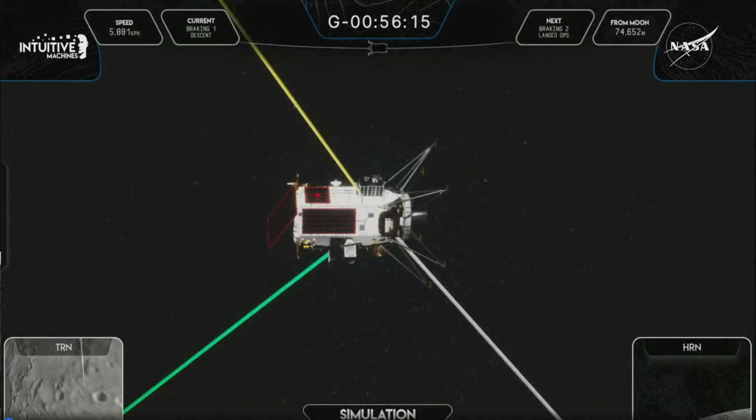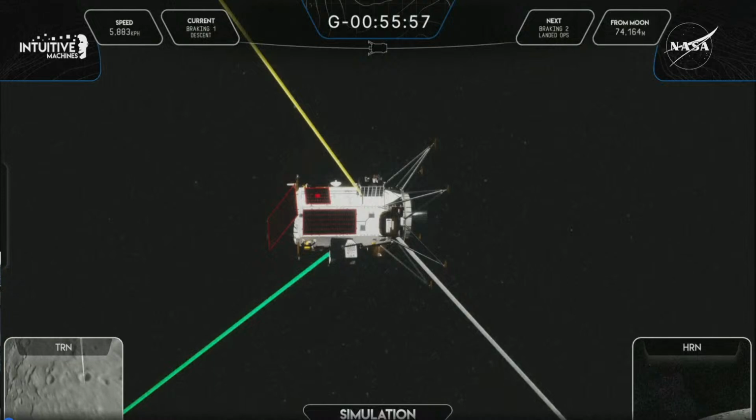And then flight controllers will prioritize vehicle health data before sending images, approximately 2 hours after landing. And right now, flight controllers are monitoring Athena's health and trajectory ahead of her autonomous landing sequence. That begins with powered descent initiation at approximately 11:16 a.m. Central Time for a landing at approximately 11:30 a.m. Central.